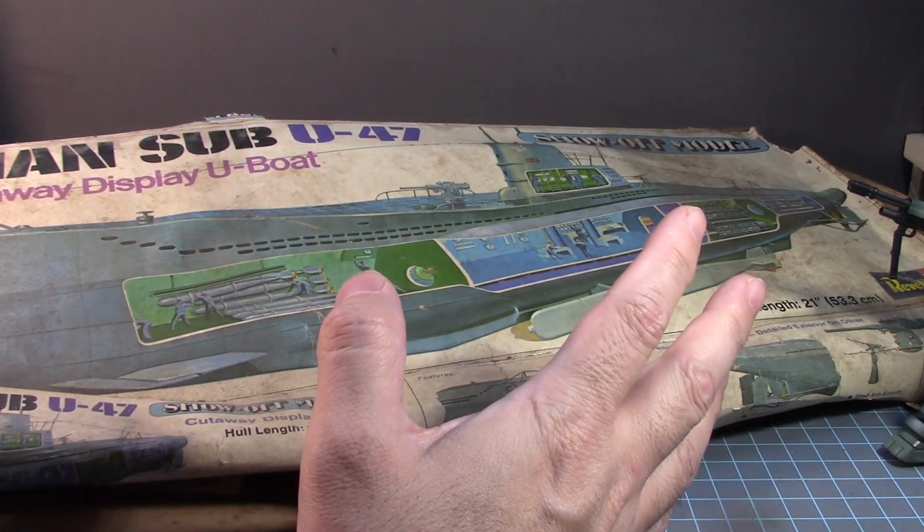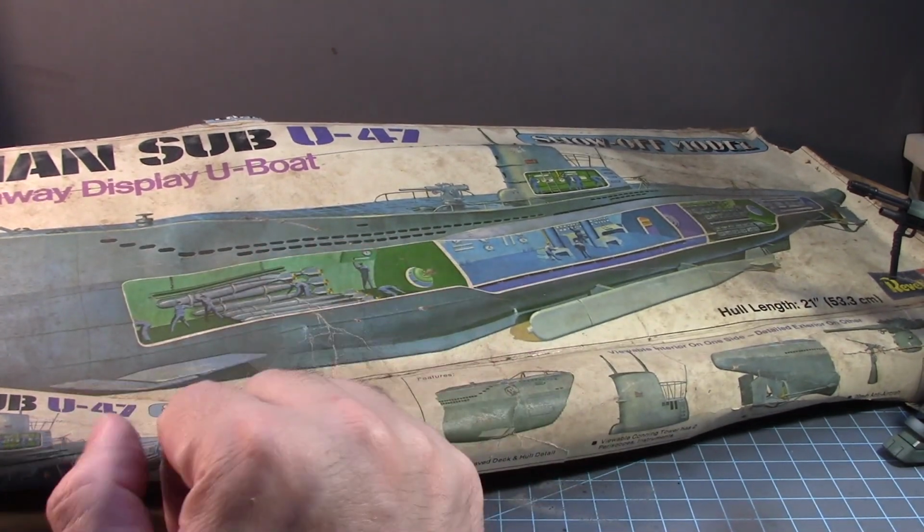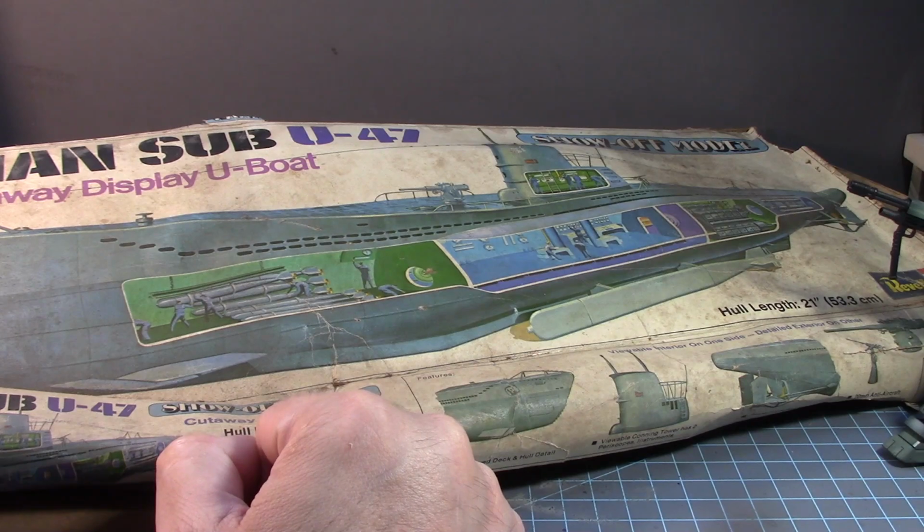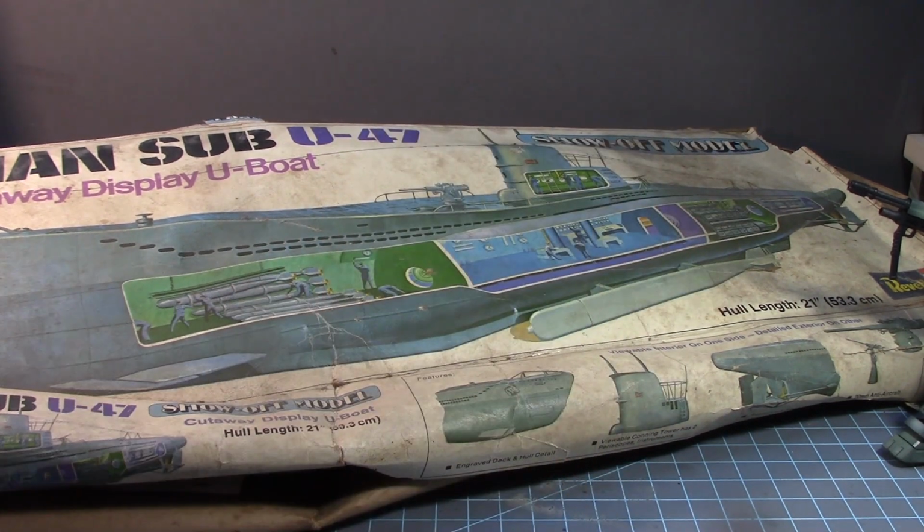Everything I've gotten this year is fine, but this is a personal build for me that I will take my time and enjoy. If I do a video build series, it will be a lengthy one. I may take the entire year to work on it, and then at the end, when I'm about to display it, I'll do a one-shot video. But yeah, I finally got my first model kit.